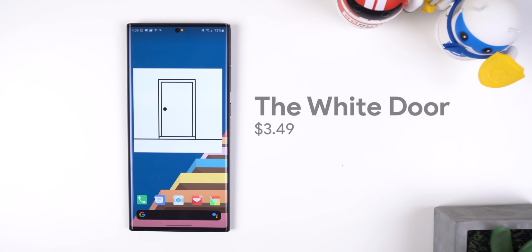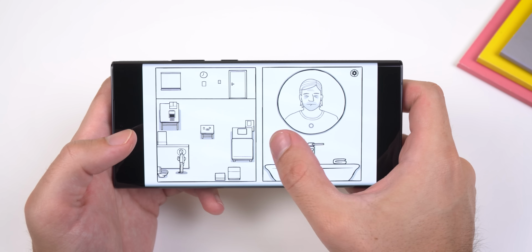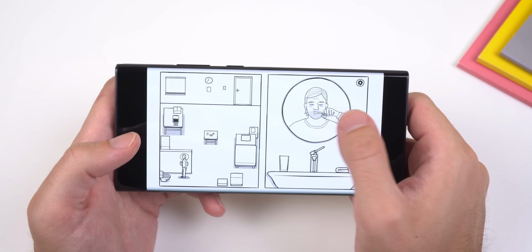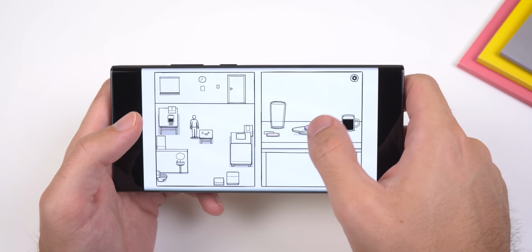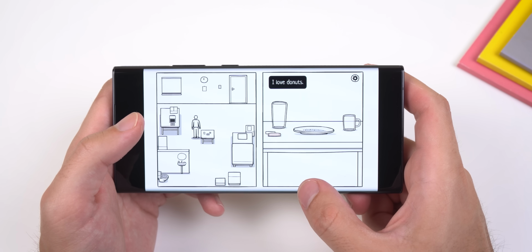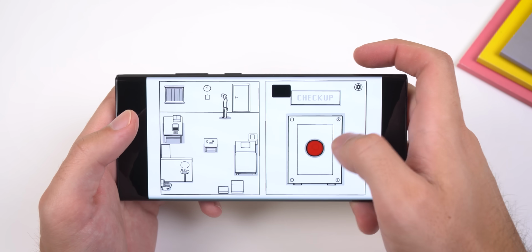It's called The White Door, and it does cost $3.49 to install, but this is a beautiful and intriguing game since it has a great storyline and the gameplay is very mysterious. You don't really know what's going on, you're just dropping into a person's life who is living inside a simple room, and he seems to be in a mental health facility. You'll help the character go into his daily routines, and you'll also learn a little bit more about the character and how he ended up in this situation.